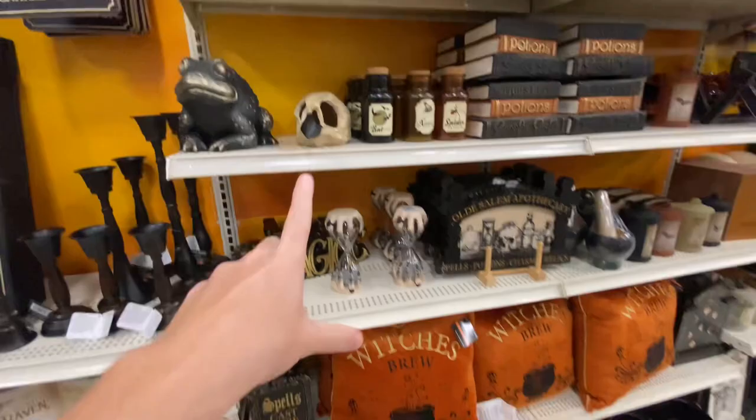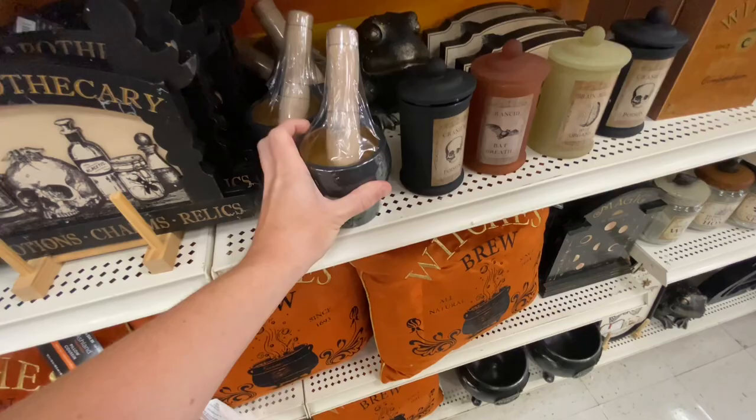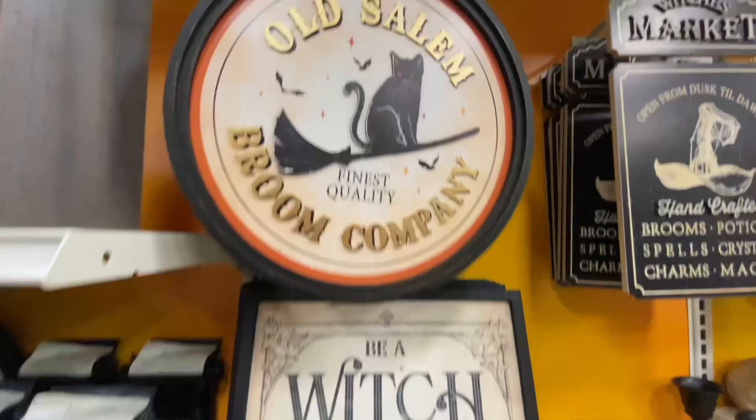Oh, look at that hourglass. Let's flip that. Look at that. This stuff is crazy cool. They even have a little grinder thing. This is sweet. You have some candle holders of varying sizes and shapes. Old Salem Broom Company. This is sweet.